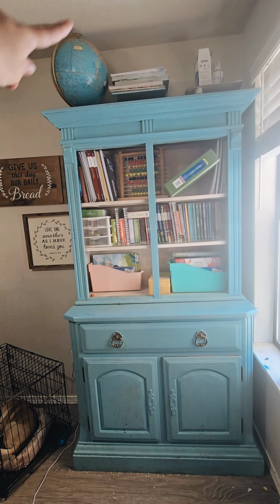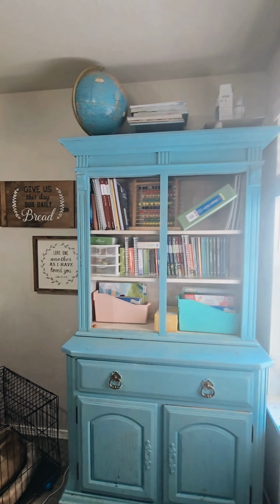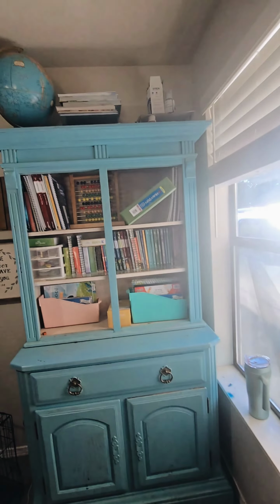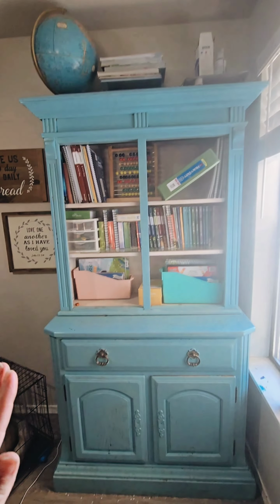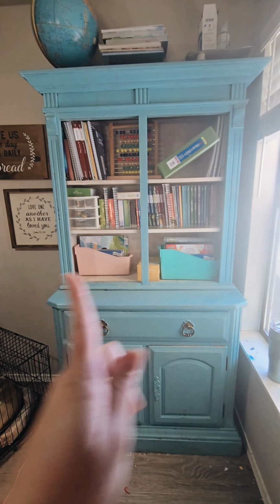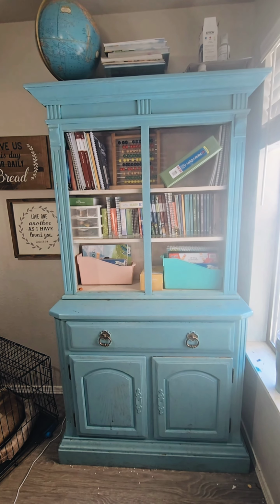Alright guys, so we got our globe. Ink is up there because Sophie likes to make a mess with everything. And that's curriculum that needs to go and be sold. But here is our homeschool cabinet. 99% of our homeschool stuff is kept in here. Over there, which I showed you, is our desks, and my big kids have some other stuff over here.